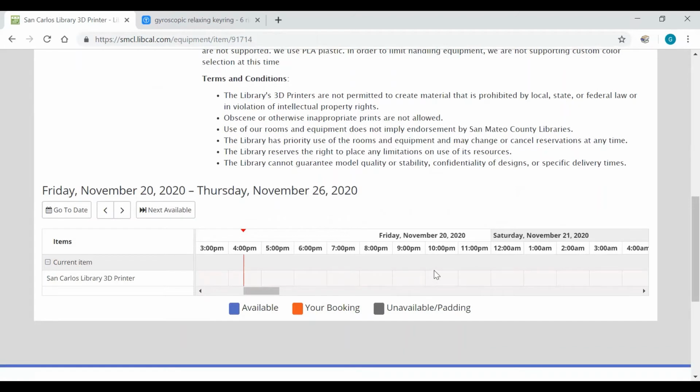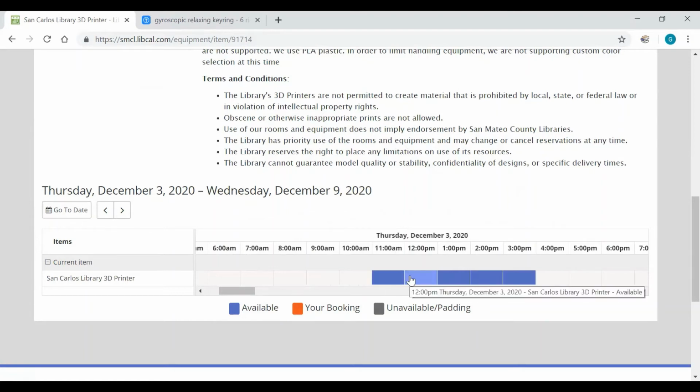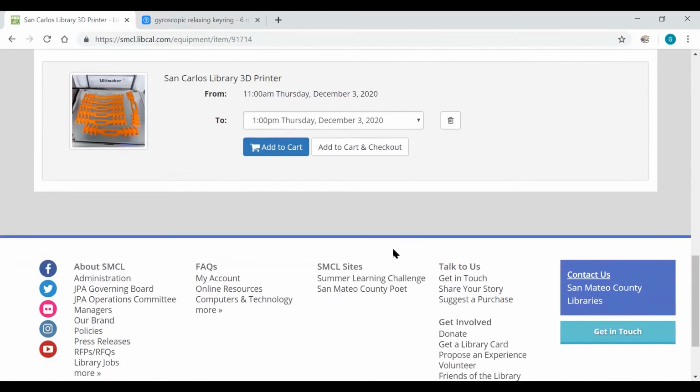Now, if you see this plain gray neutral color, that means there's nothing available during that day or time, but I can click on the next available button here. That will take me out to the next available day and time. Then I can make a reservation. Looks like that's going to be Thursday, December 3rd. As far as the time, any one of these blue squares is a time you can select. I think I might want to do it early, so I'm going to select 11 a.m. And I can see that this reservation is going to be from 11 a.m. to 1 p.m. on Thursday, December 3rd.